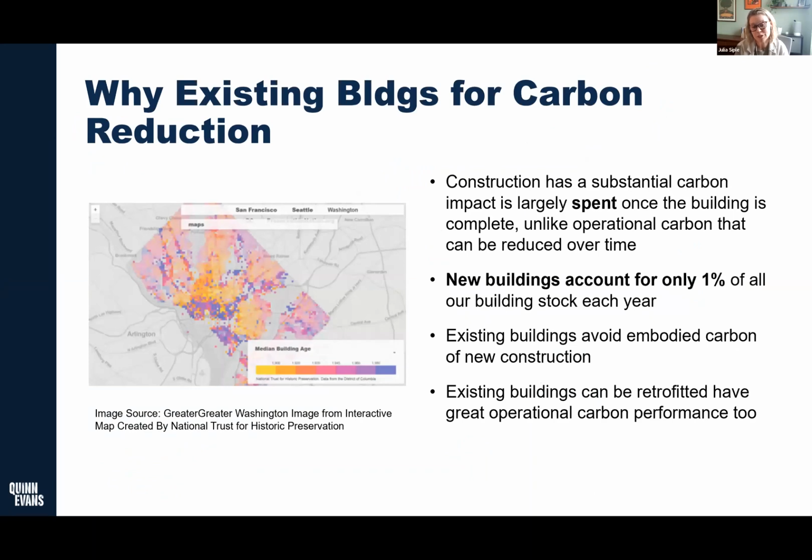And then in particular, the difference between new buildings and existing buildings. Operational carbon is really great to focus on when we're talking about creating new buildings from scratch. That's one of the most impactful things you can do, is to really make an energy efficient building. But we have so many existing buildings. So it's this balance of making sure to be improving their energy performance.